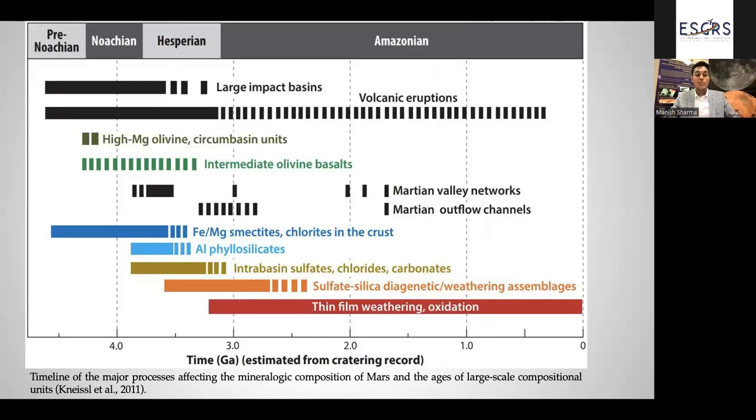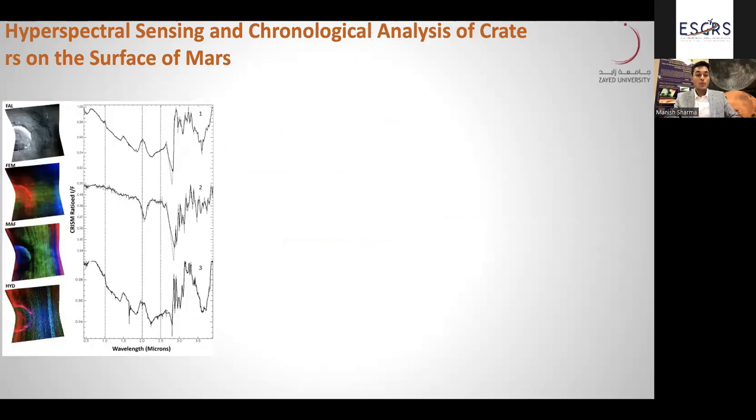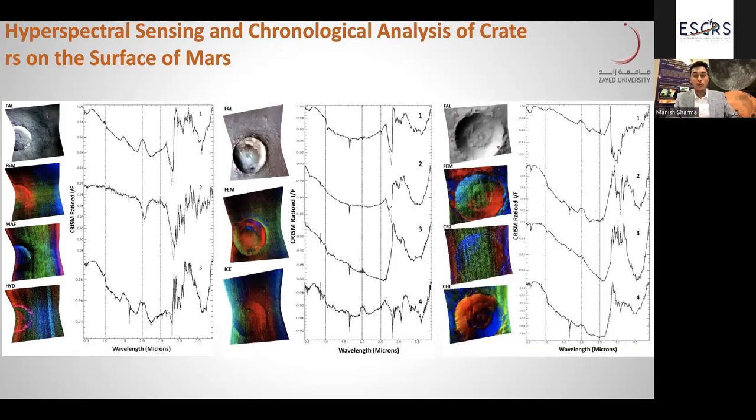This is the timeline of the major processes affecting the mineralogical composition of Mars and the edges of the large-scale compositional units. As you can see, the large impact basins and volcanic eruptions were happening, and then iron, magnesium, and chlorides in the crust, and thin weathering oxidation started from about 3.0 Ga, estimated from the cratering record. So we explored the unnamed craters from the three different geological units, specifically for their hyperspectral interpretation using the CRISM data. We first derived the browse products, which are FEM, MAF, and HYD, which is hydration, and came to know about the different spectral parameters and spectral composition in the area. The same was done for unnamed crater 2 and unnamed crater 3.